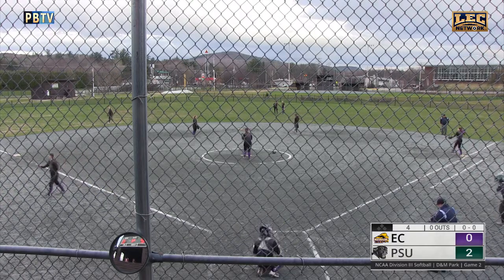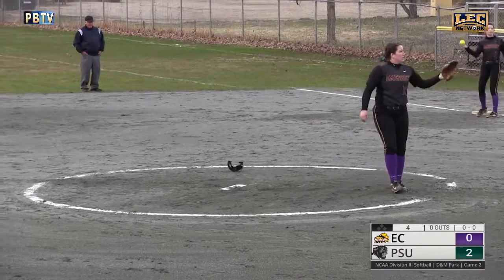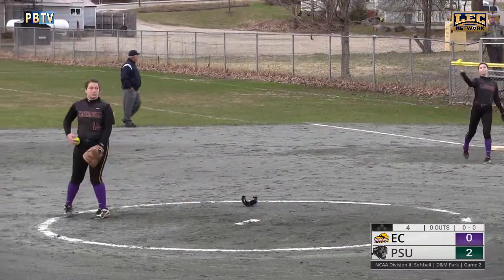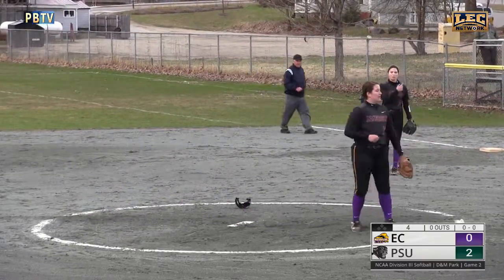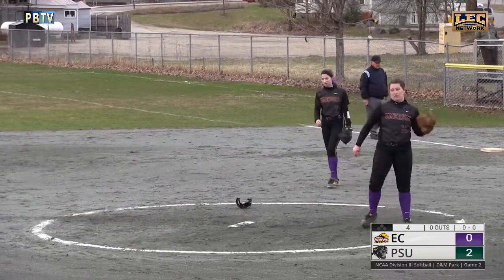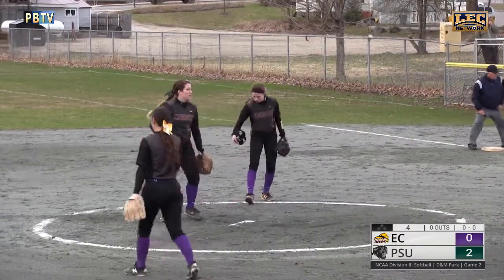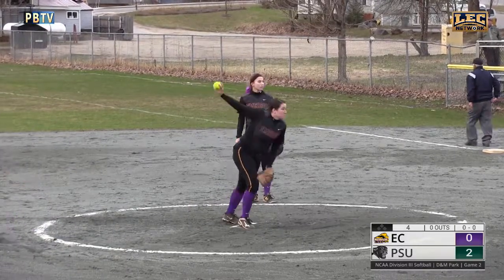603-535-2779 today. There will be a pitching change here for Emerson, number 18, it looks like, in the game. Caitlin Torlin Casey is who it'll be. Leading off this inning for the Panthers is going to be Lindsay Hall. Following her would be Nora Butler and Kayla Nestor.